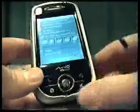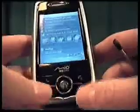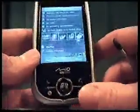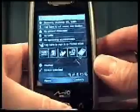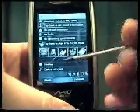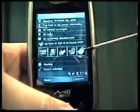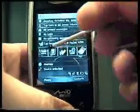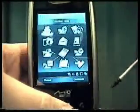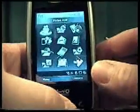The two function keys they have put in are right at the very bottom and are by default allocated to Windows Media Player and to the bundled Mio Map software. Just looking in brief at the main Mio Today screen, they've customised the standard Today screen by taking away the row of recently used programs and putting their own essentially hard-coded shortcut to the programs that they want you to access. Most pointless of all, I guess, is this Mio menu here on the left, which brings up their own menu of 12 programs that they think that you're going to use most.